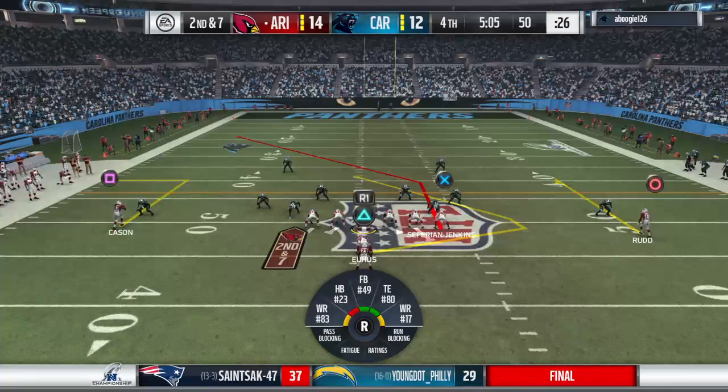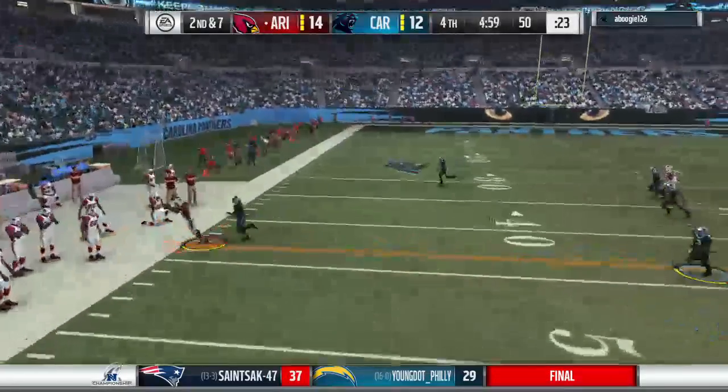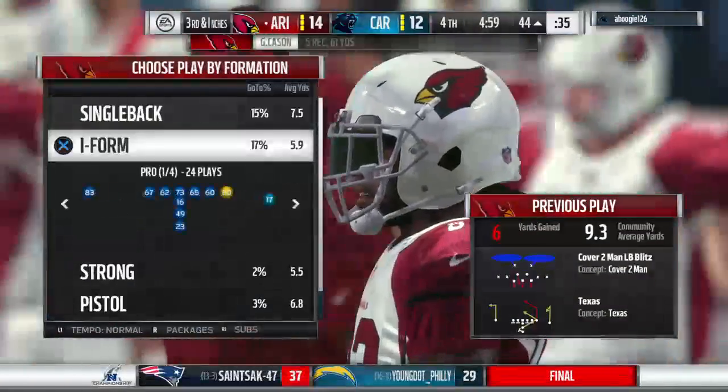They come out here in the eye. From the midfield stripe, they'll look to throw. And he's got his man on the out route. It'll be a gain of 6, and they'll be faced with a 3rd and inches.